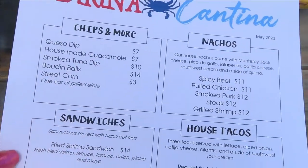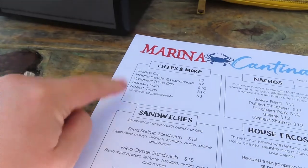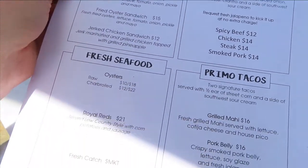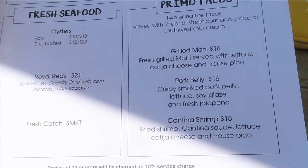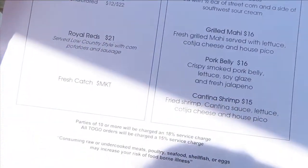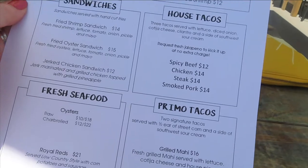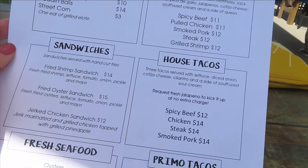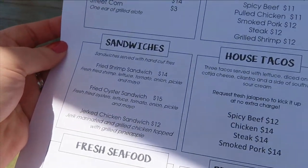Queso dip, guacamole, tuna dip, street corn. I need this in my life. Nachos, house tacos, sandwiches, primo tacos. I think that grilled mahi is calling my name. Oh my gosh. What do you think? Jerk chicken, that sounds good.